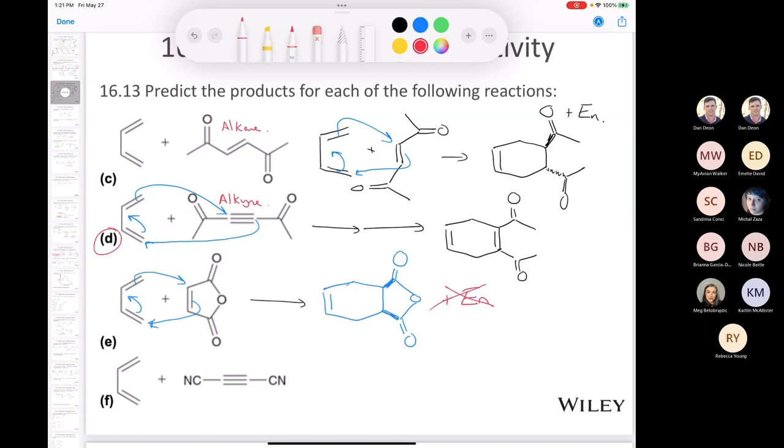I could have just as easily drawn these bonds as dashes. Wouldn't matter. Could anybody tell me why I can do that? Something that we would have seen, it's symmetrical. Do you remember the word that we use to describe that when you have a plane of symmetry down a molecule? Yes, exactly. We've got two chiral centers, don't we? But they're essentially enantiomers of each other inside the same molecule. And so this is a meso compound.